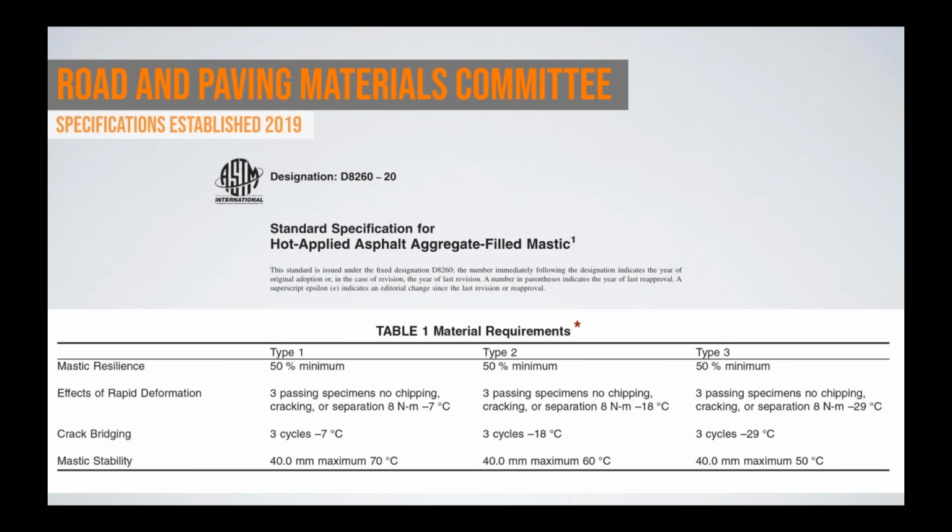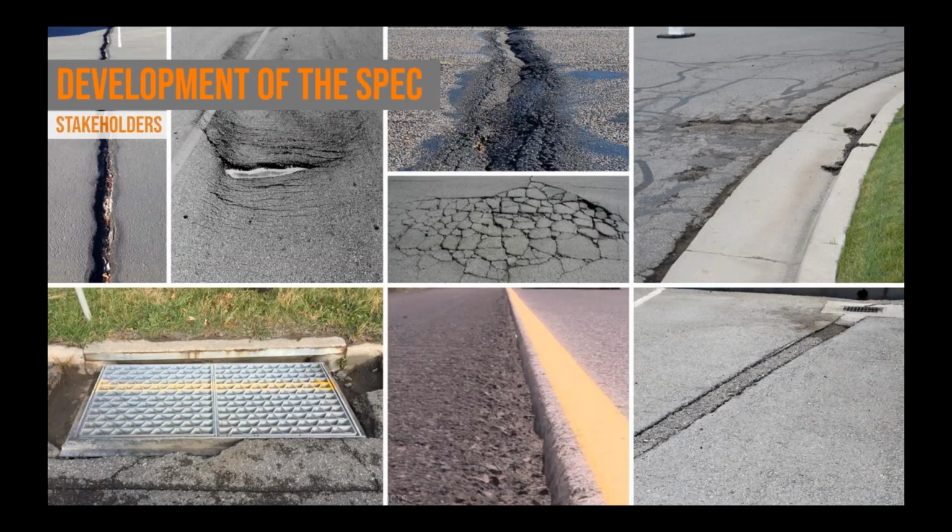Additional work needs to be done. A precision and bias statement has yet to be performed. Why this is important, and actually may take several years to do that, the 3 things that are really important are repeatability, reproducibility, and also accuracy. How did we arrive at the specifications?